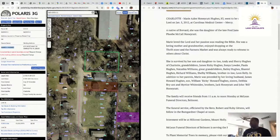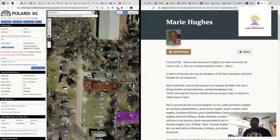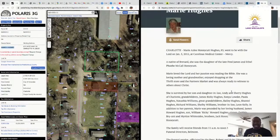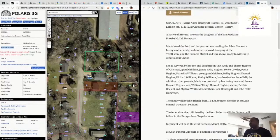All right. So as you can see, I know she's out of Charlotte. It says she is survived by her son and daughter-in-law, Andy and Sherry Hughes of Charlotte. Grandchildren, James Ricky Hughes, Sonia, Lauder Hughes. Long story short, it says she was preceded in death by her loving husband, James Howard Hughes. So that lets me know, ladies and gentlemen, I'm on to the right person. Again, this is free. All I did was Google.